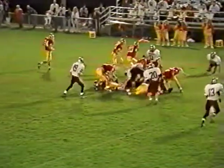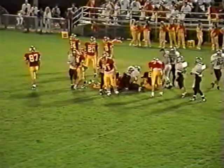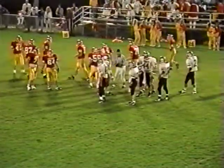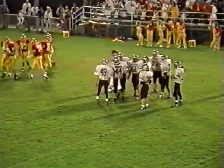All right, let's see what the Trojans come out here. Give up the middle. Didn't go anywhere. Not much there, maybe a yard, 2 at the most, with the interior part of the line on the tackle led by Brett Schrei, Justin Wager, and Matt Wheeler.